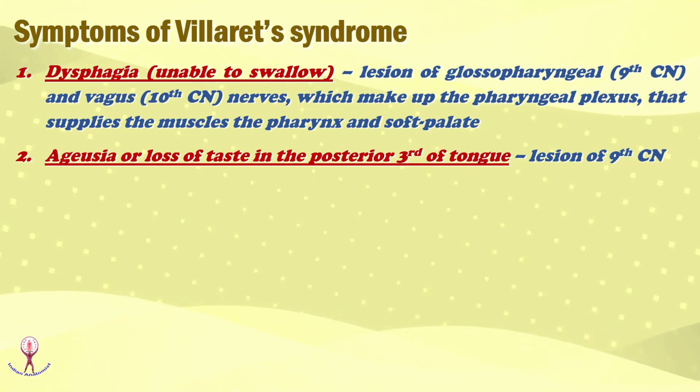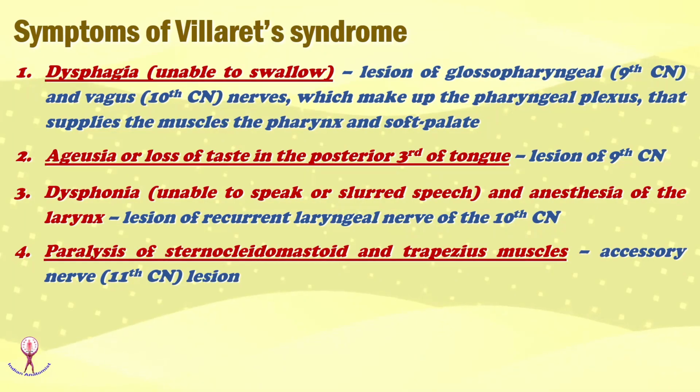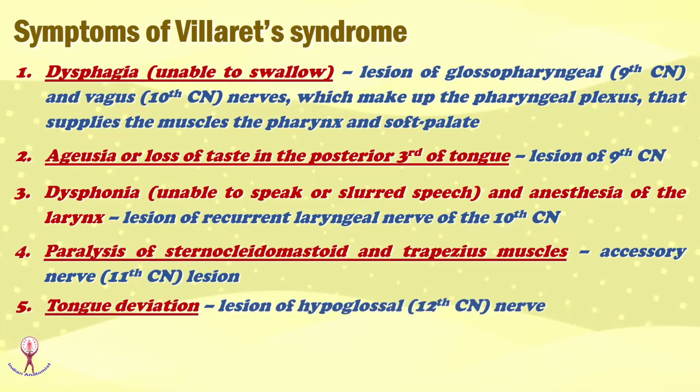Number 2, ageusia, or loss of taste, in the posterior third of tongue, caused by lesion of 9th cranial nerve. Number 3 is dysphonia, or unable to speak or slurred speech, and anesthesia of the larynx, caused by the lesion of recurrent laryngeal nerve of the 10th cranial nerve. Number 4 is paralysis of sternocleidomastoid and trapezius muscles, affected by the injury to accessory nerve, the 11th cranial nerve. Number 5, protruded tongue deviation, caused by lesion of hypoglossal, the 12th cranial nerve.